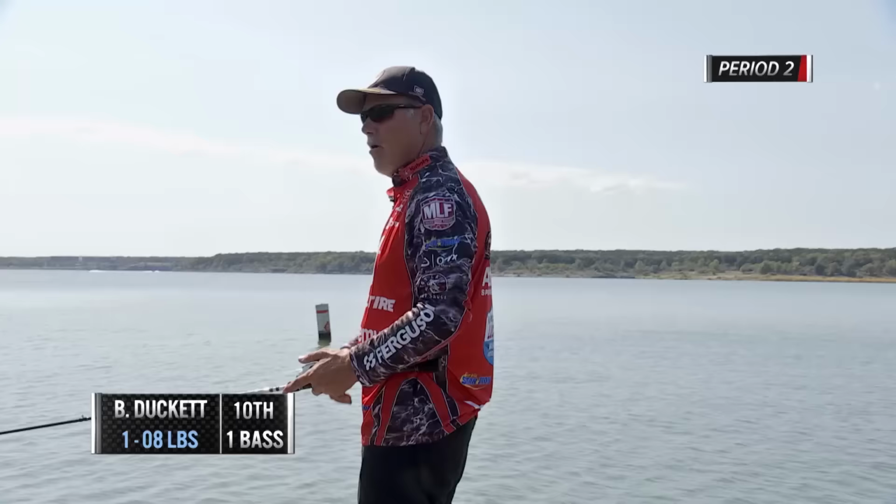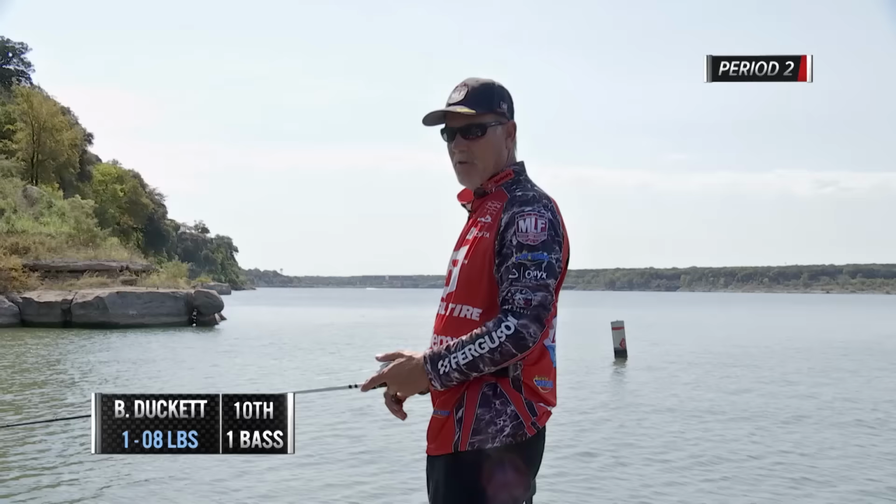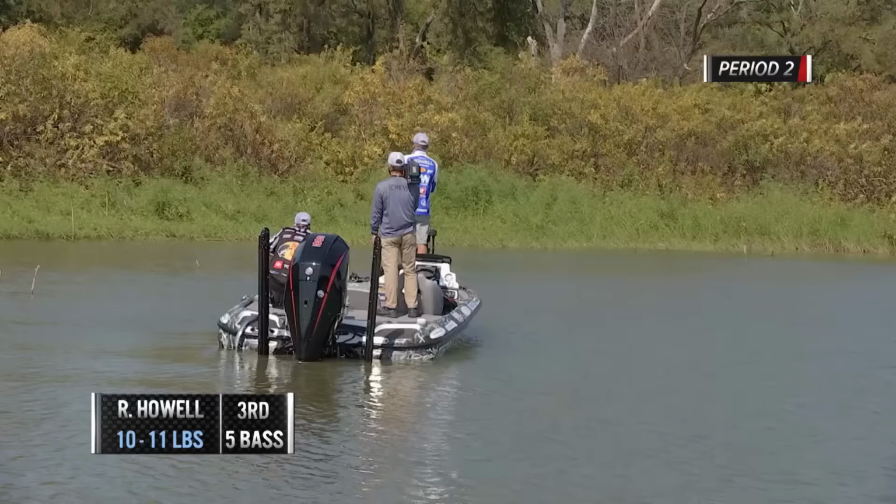1 pound, 2 ounces. I'm wasting my time or not, you know? I mean, surely one of them can be a pound. You would think. There it is. That's a big one. That's a good one, too.